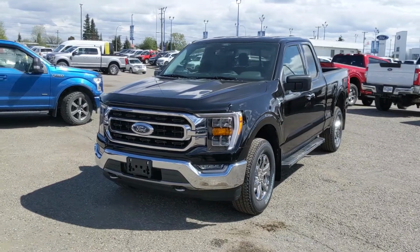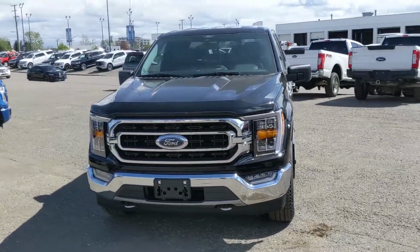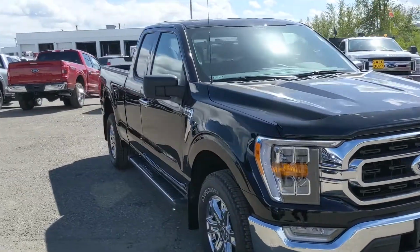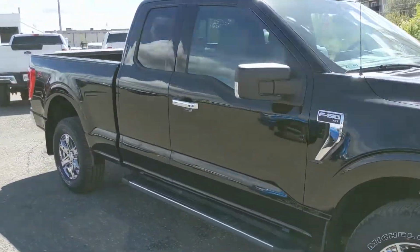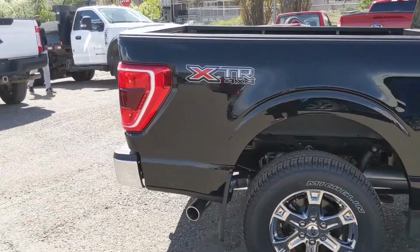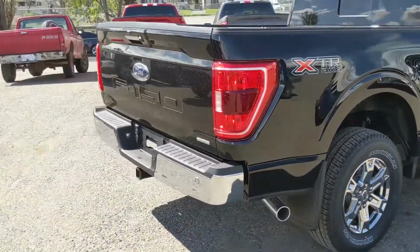Hello, this is Eric at Prince George Ford, and we're taking a look at the newly redesigned 2021 Ford F-150 in an XLT trim, powered by a 2.7-liter V6 EcoBoost engine, providing you with excellent power and fuel efficiency, and coming with a new look inside and out. But let's take a look inside.